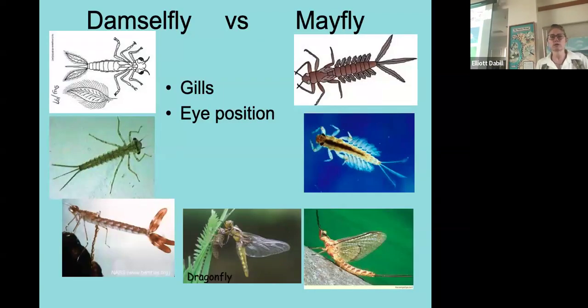Just a quick thing about damselflies versus mayflies. They look very similar when you first look at them. I used to mix them up all the time and still do every once in a while. The mayflies have the gills on the sides of their bodies that the damselflies do not have, and their eye position is different. It's on top instead of the sides, and their joints just look a little funky to me compared to damselflies. And then when they become aerial, the mayflies can look a little bit like dragonflies when they're first emerging before they spread their wings, as you can see in the picture.